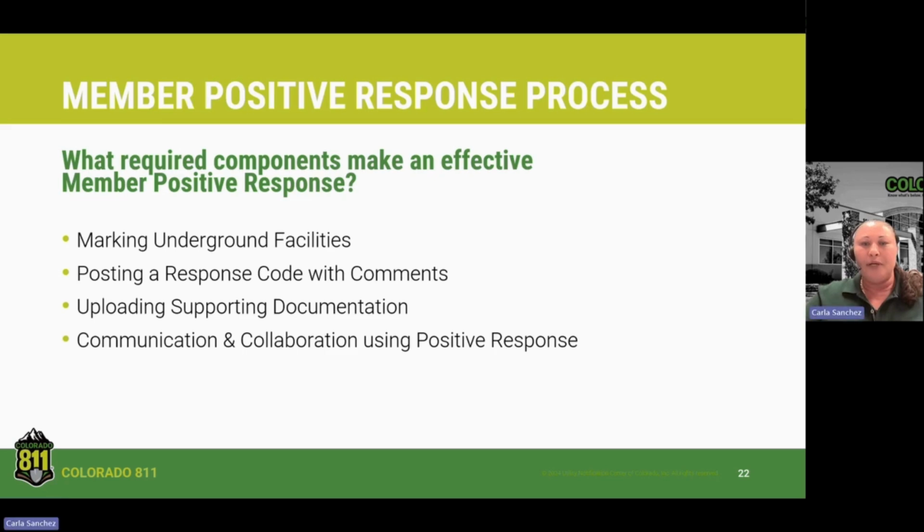The third component is uploading supporting documentation, also called file attachments. Supporting documentation can be a video or pictures of the areas marked, maps or sketches depicting the facilities within the excavation area, and most importantly, using positive response for communication and collaboration to maximize safety and efficiency.